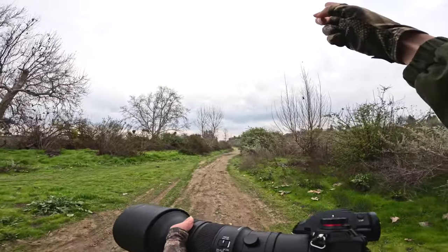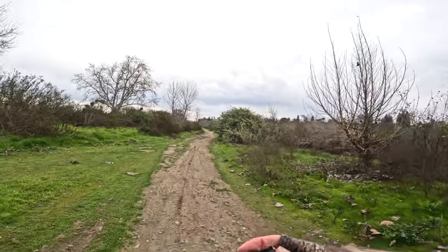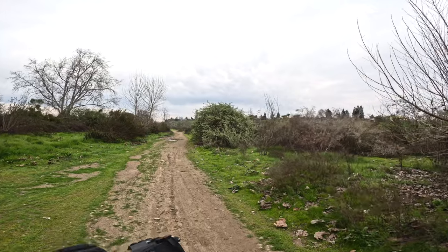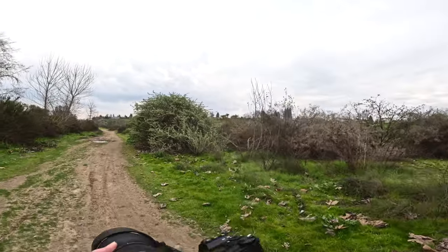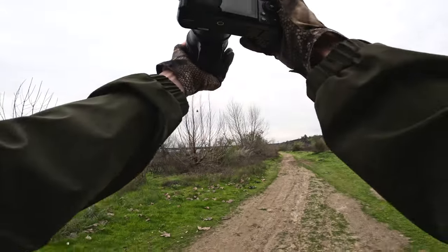This hummingbird up there likes being there every single time I come out and literally is always hanging out on the top of this dead bush here. It's quite amazing.